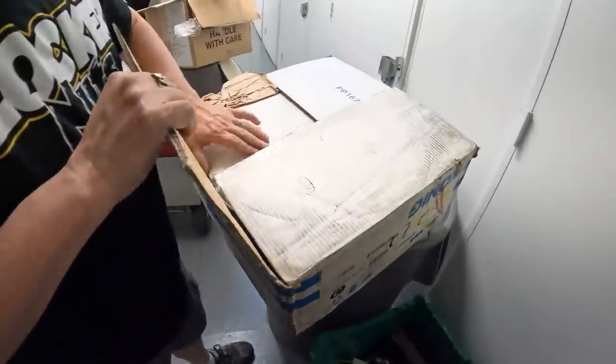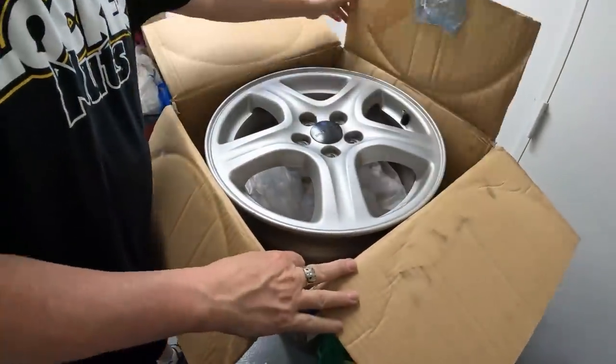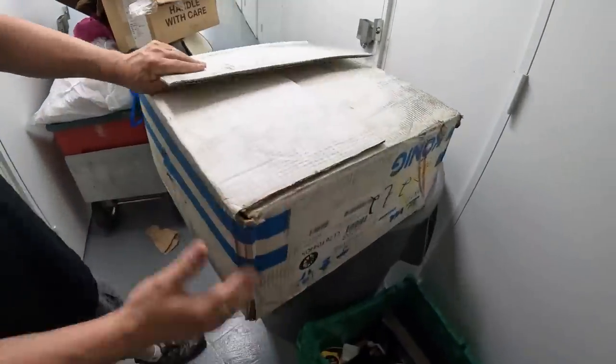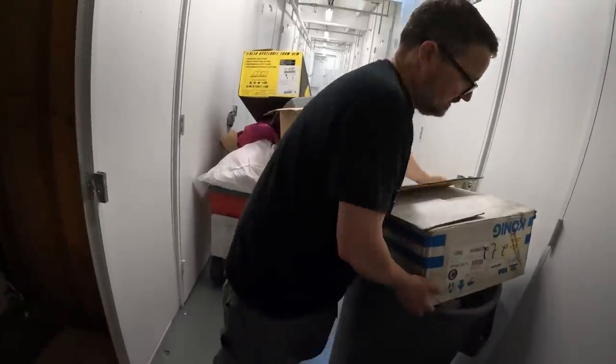There's four boxes, so that's the good news. Okay, that's his old rim, so it's not that good. No. Subaru rims. Yeah. Aluminum. There's some scrap aluminum there, but yeah, this is not the Koenigs. No. So that's kind of expected.